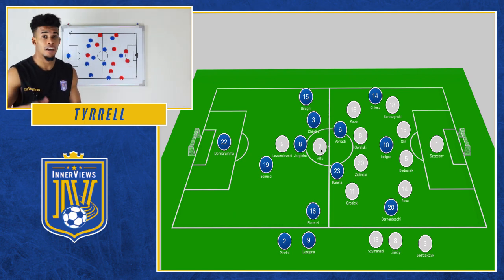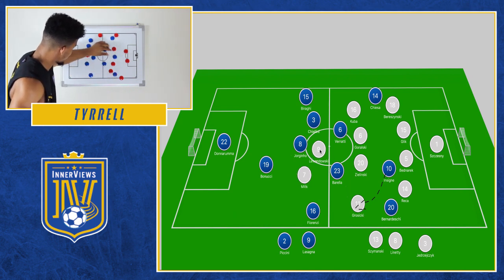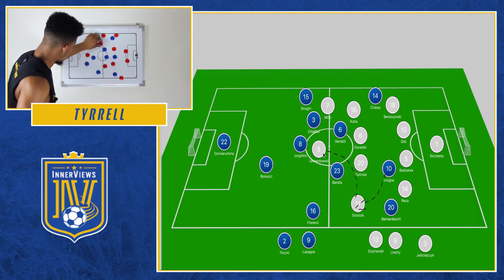Then we see Insigne after Italy's counterattacking, which wasn't that good, very slow. There was one time where they had a 4v2, ended up not getting a chance from it. Insigne ends up picking up the ball after that counterattack didn't work out, tries to play a loose ball into Florenzi. Goralski again steps ahead of it.